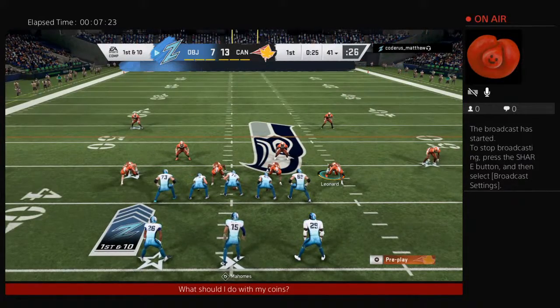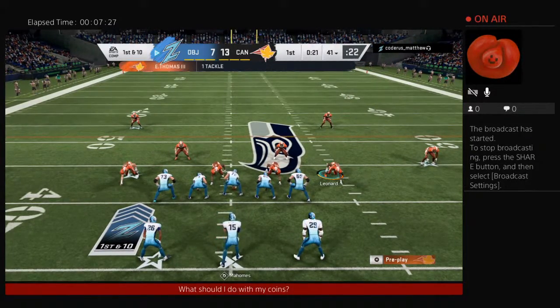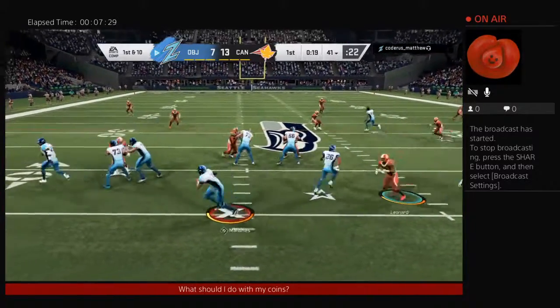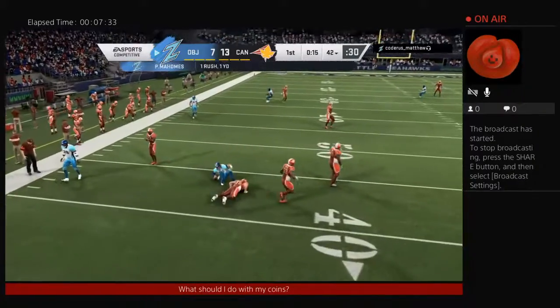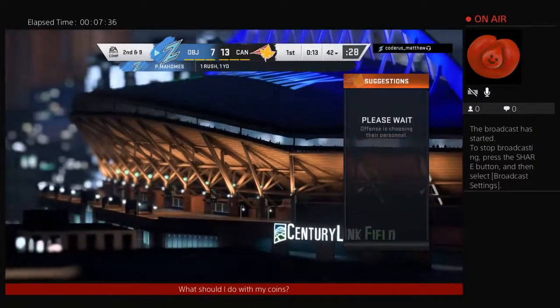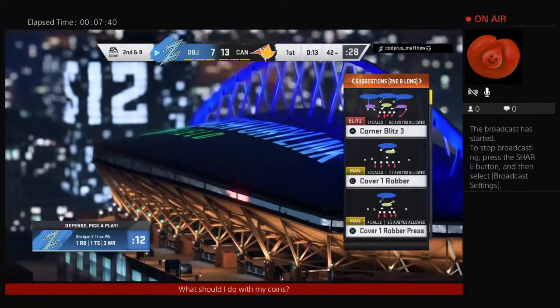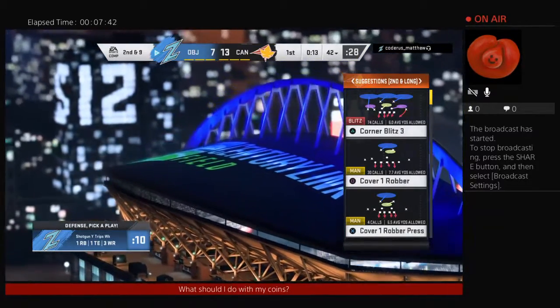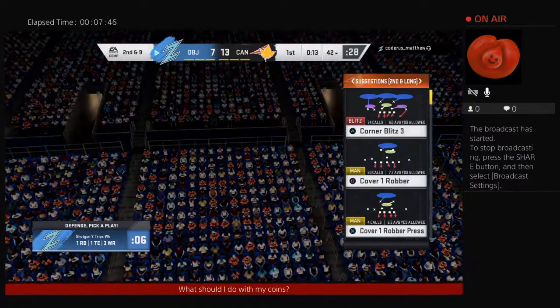Solid way to start the drive. 13 yards, picking up the first. Throwing on 1st down is Mahomes. On the move to his left. And to the 42-yard line here and brought down there. He'll get just a yard on the scramble. It's 2nd down. A gain of a yard brings up 2nd and 9 at the 42-yard line.